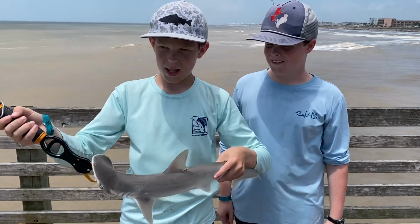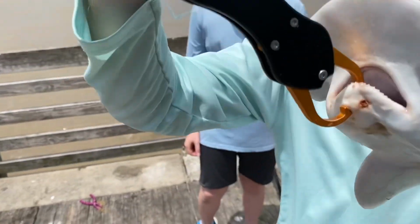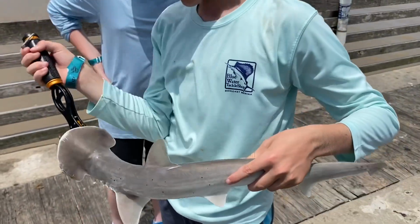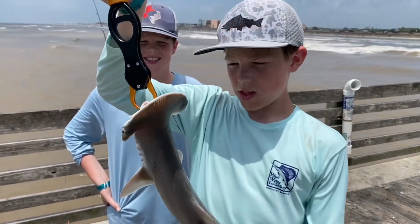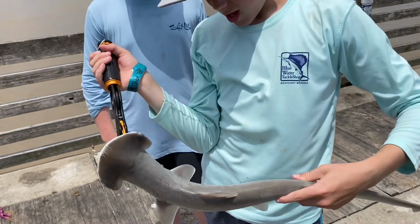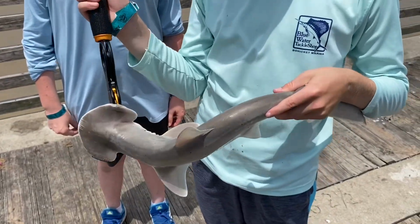Nice bonnethead. So a different shark species right here. He is really nice looking. Caught on some shrimp on a redfish rig, which was amazing. He hit it as soon as it was in the water. Just a really nice looking fish. Pretty and just an amazing head.